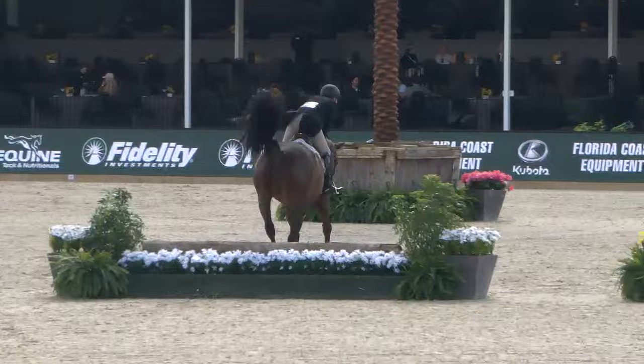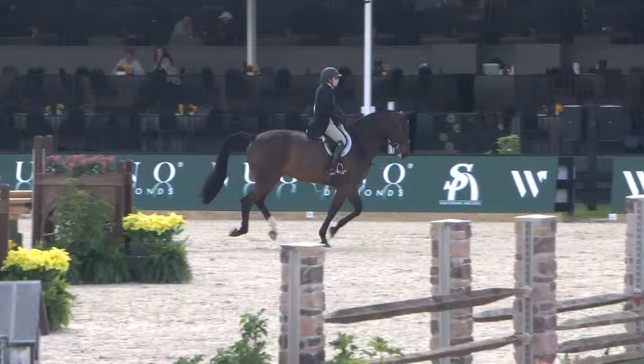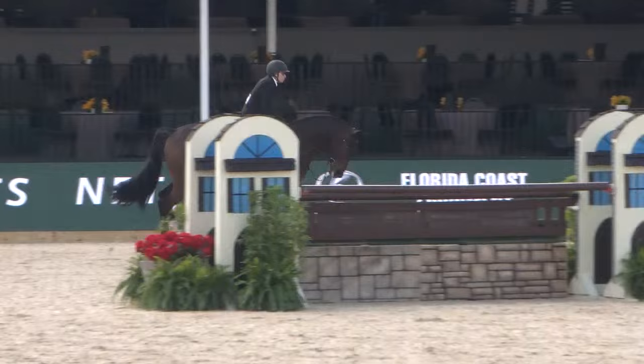Carl's horse looks like she's just giving a little confidence and going nice around. Yeah, I know she has a few new horses in her string. My guess is this horse and she are learning each other a little bit. Yep.